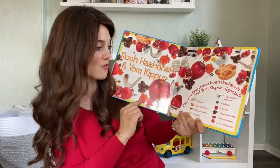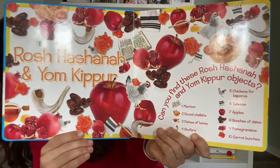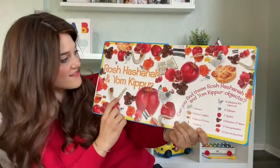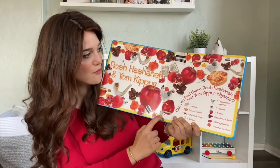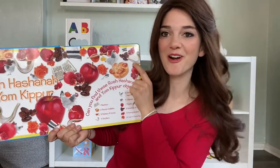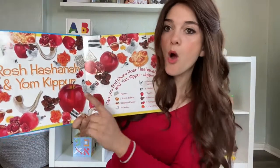Four shofars. Can you find four shofars in this book? Let's see. Can you find four shofars? One, two, three, and the last one, four. Very good. Let's find seven apples.